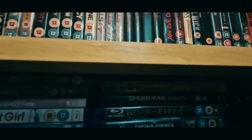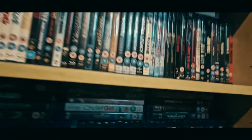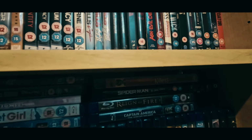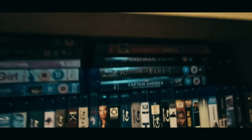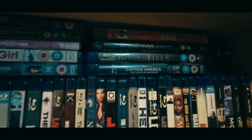Then we have The Killers, which is the Lee Marvin version, as opposed to the Burt Lancaster version, which I do have as well, because it's not in the Alfred Hitchcock box set, it's in the Film Noir collection. So then we have Spider-Man, No Way Home, Reign of Fire, and then Captain America, The Winter Soldier.